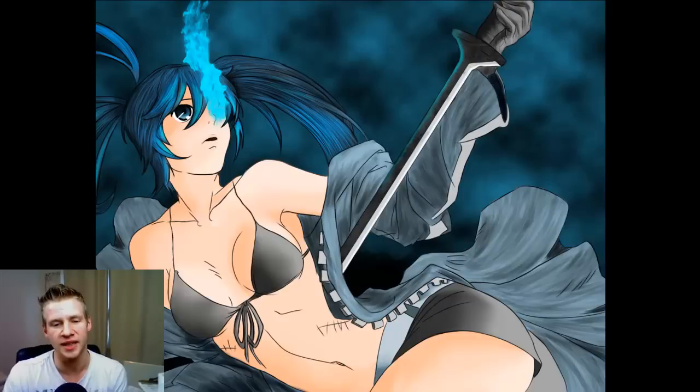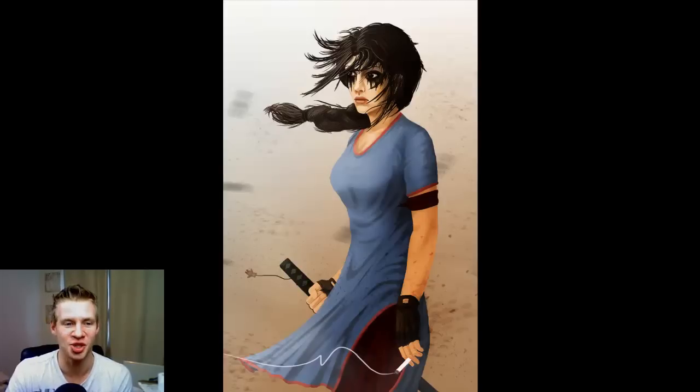Some of the shading in the clothes in particular could be a little more refined, but overall, especially the female form, is really strong. Next piece by artist Johnny V47 is called Pakistani Supergirl.